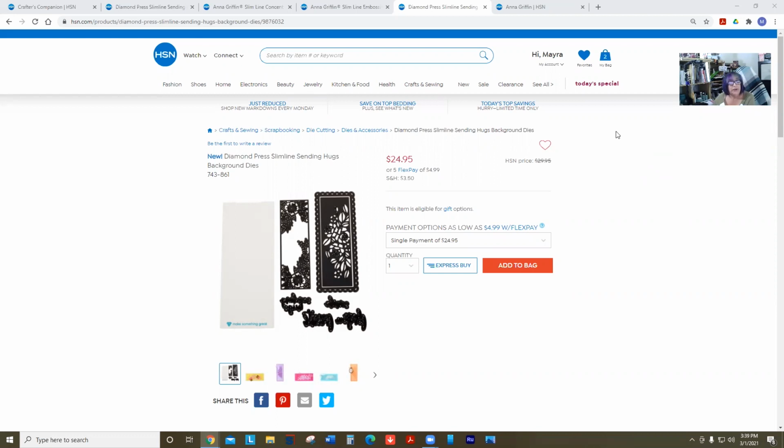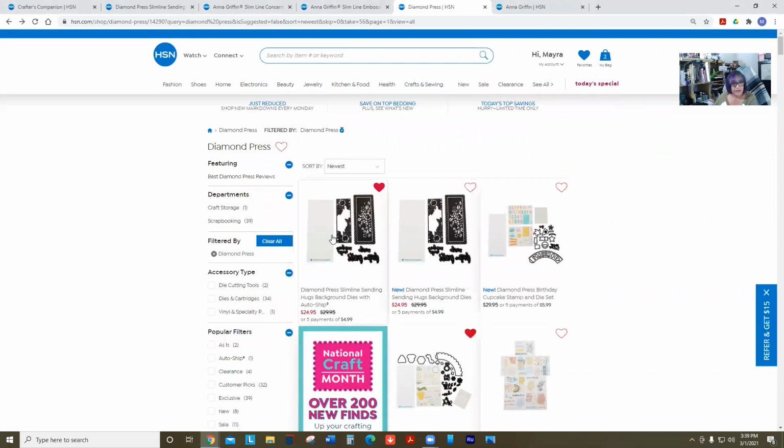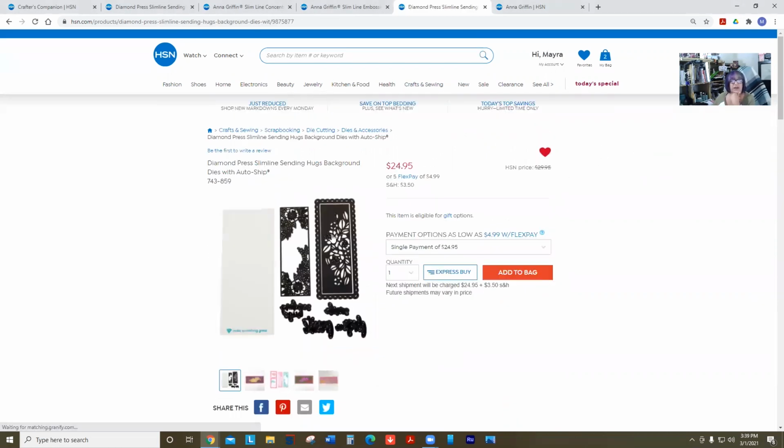And I'm going to double check which one I ordered, because apparently this one is the single ship. Let's look, because one is the single ship and the other is the auto ship. So I've got to check mine and see. But I'm pretty sure, let's look at it. I have it already also. So let's go here. Yep, I got it with the auto ship. This is the one I clicked on. So I've got it coming.